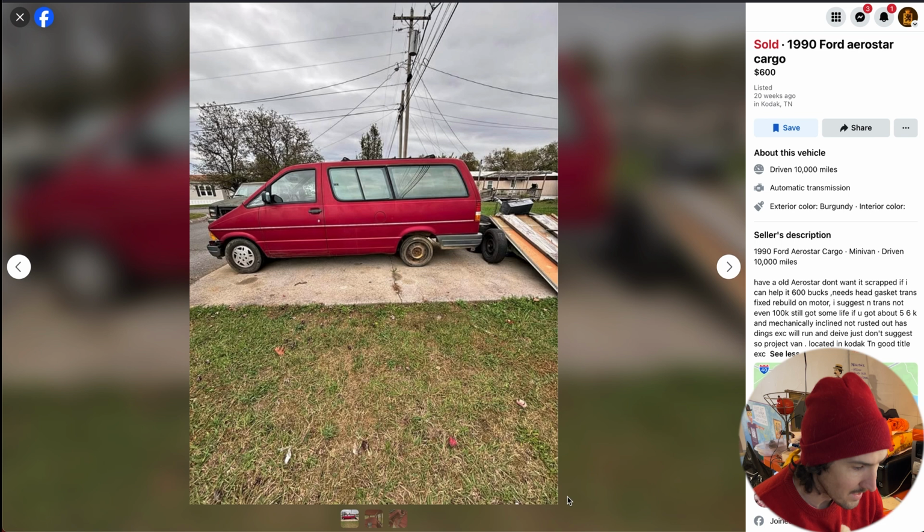$600. Needs head gasket, transmission fixed, rebuilt on motor. I'm not sure what that means. Sounds like everything needs to get fixed. I suggest a new transmission, not even 100K. Still got some life if you got about 5-6K. Whew, that's a lot. And mechanically inclined, not rusted out, has dings, etc. Will run and drive, just don't suggest. So, project van. Oh, that's the kind I like. Located in Kodak, Tennessee. Good title, etc.